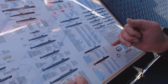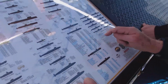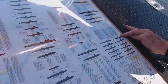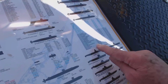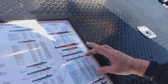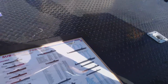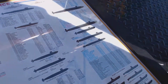Eventually, the Los Angeles class, which were also missile boats, and you can see in the blue, at least when this was published in '16, they had not been scrapped yet. This is the current fleet in service today, Virginia class boats, and you can see some of these have not even gotten into service yet, but they're on the drawing board or under construction. So these are the fast attack boats, and these are the missile boats that are currently in service in the American fleet. Just out of curiosity, why is there only one submarine for the SSN-23 class?